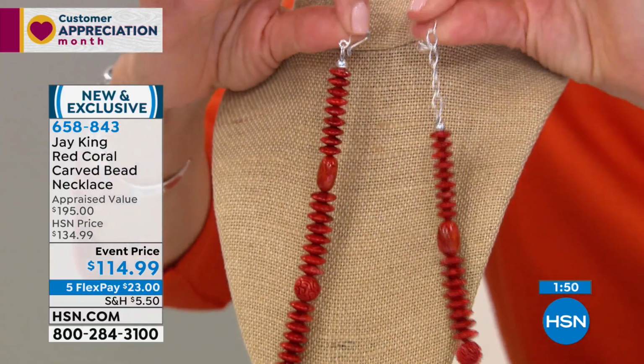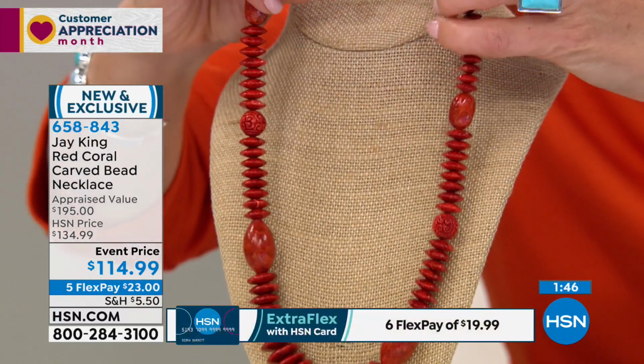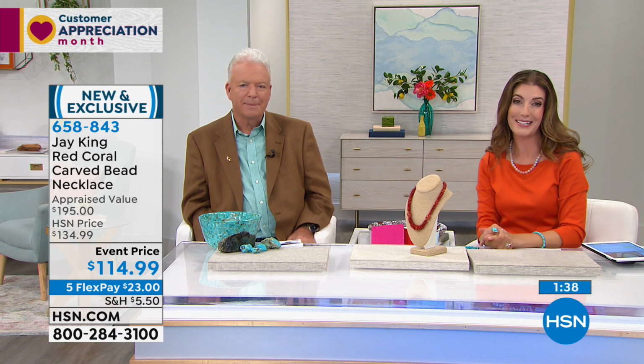And Jay does this on all of his necklaces. So if you are wearing a neckline and you think, I need 19.5 inches in length, you can get exactly that, custom fit every single time. I think you're going to love this. It's going fast. Let's go back to the phones.